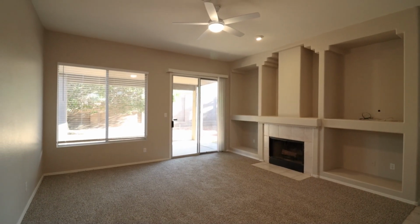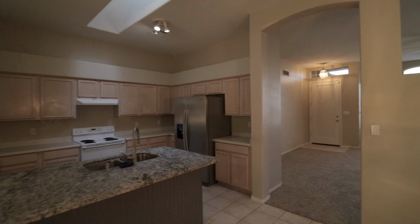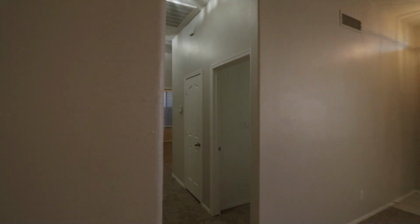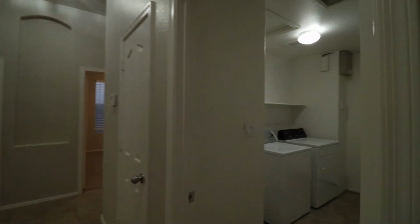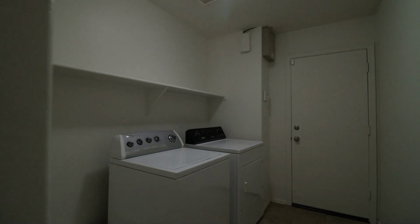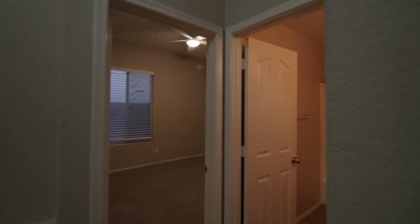And the living area is thoughtfully designed with built-in entertainment nooks and a cozy fireplace, creating a warm and inviting atmosphere. Additionally, this home boasts an internal laundry with a washer and dryer, as well as a large 3-car garage, providing ample space for parking and storage.